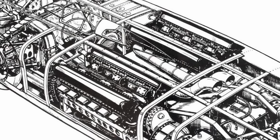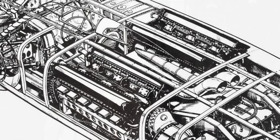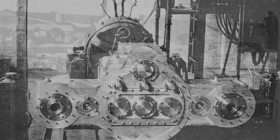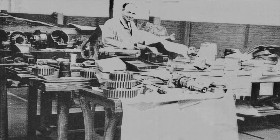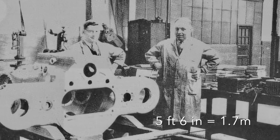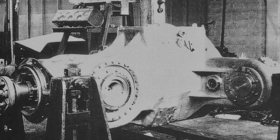If the engines were impressive, the real star of Thunderbolt's powertrain was the gearbox, which carried well over 5,000 horsepower from the two engines via two clutches to the three main gears and onto the rear wheels. The gearbox was 5 feet 6 inches wide, and despite the case being made from aluminium, it weighed well over a ton, which amounted to almost 1/6 of the total weight of the car.